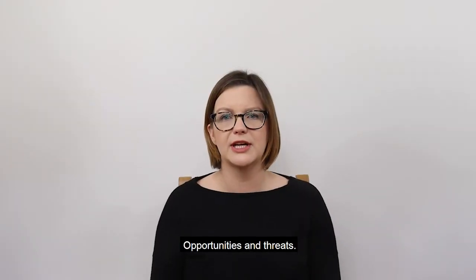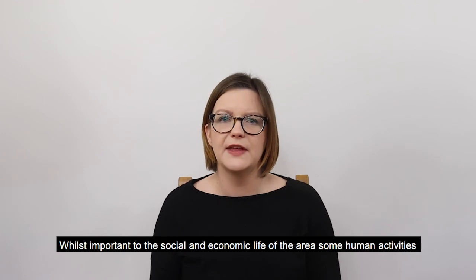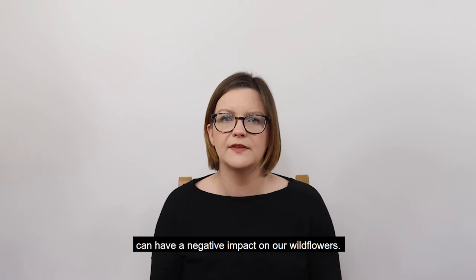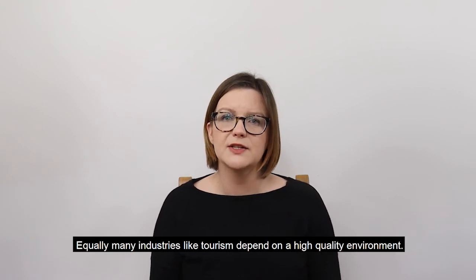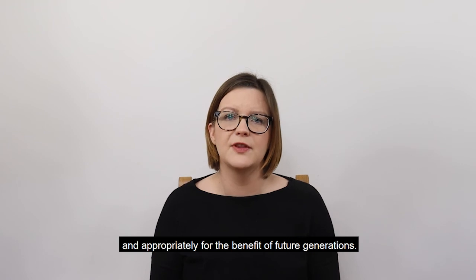Nine. Opportunities and threats. Whilst important to the social and economic life of the area, some human activities can have a negative impact on our wildflowers. Equally, many industries, like tourism, depend on a high-quality environment. It is critical to ensure we manage this resource sensitively and appropriately for the benefit of future generations.